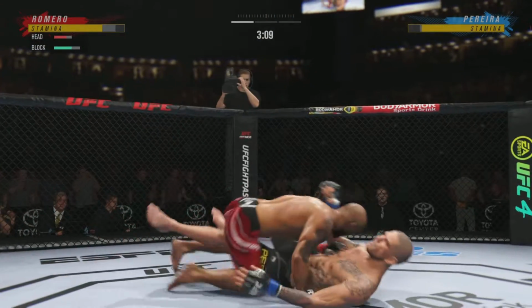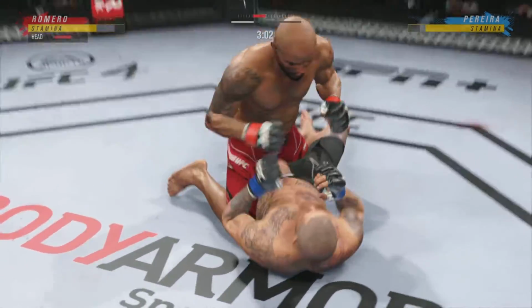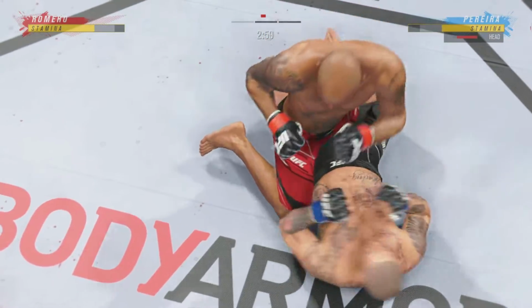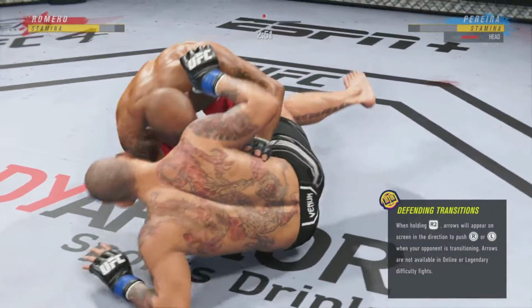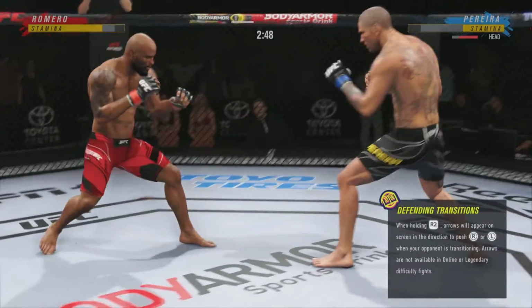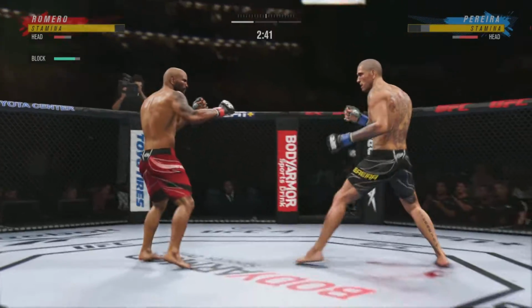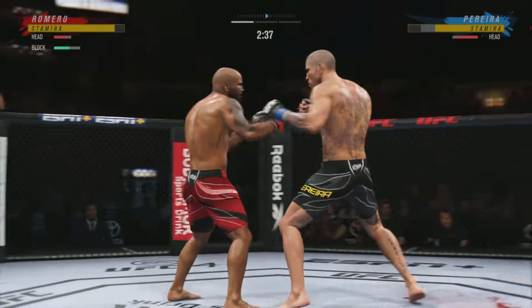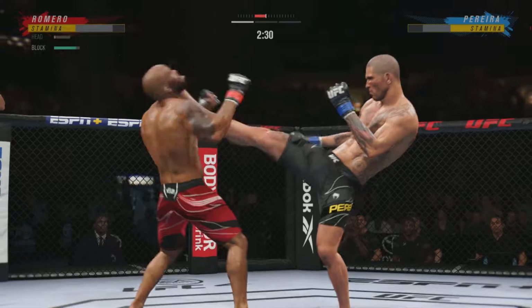Oh, beautiful level change. Oh, he postured up there, gained some valuable separation. And now the ground and pound starts. Man, how fun is this to watch as he continues to dole out damage with the ground and pound? Take it back to the days of guys like Mark Coleman just beating people up in the ground and pound. This guy is a throwback fighter, and he's very fun to watch.